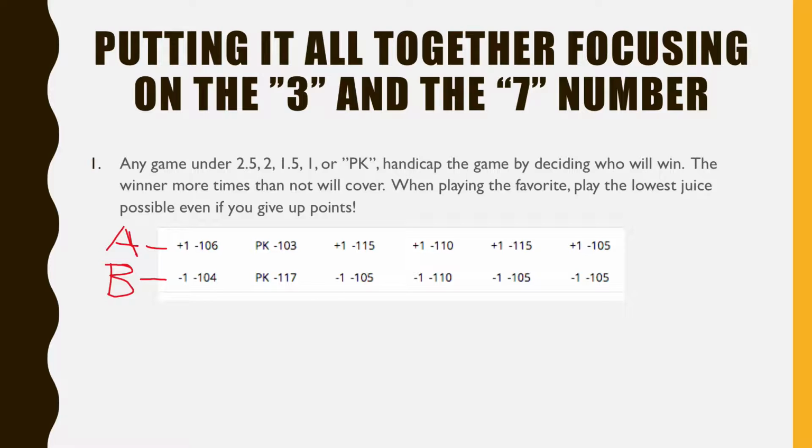And the winner, more times than not, will cover. Did I say that right? More times than not will cover. Yeah, I did. Okay. So in playing the favorite, this is important. Play the lowest juice possible, even if you give up points. Now, this is funny. The reason I'm laughing is that a lot of people make this mistake, and the sports books want you to make this mistake.